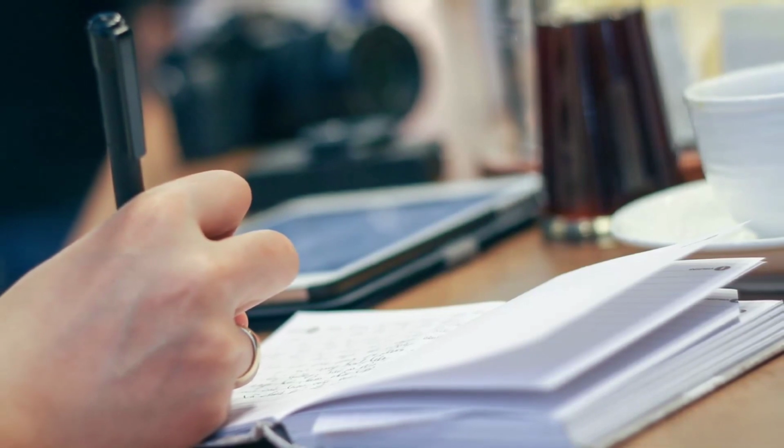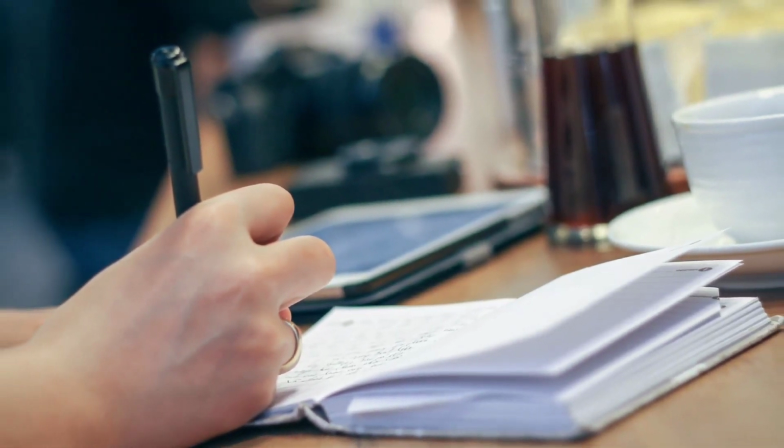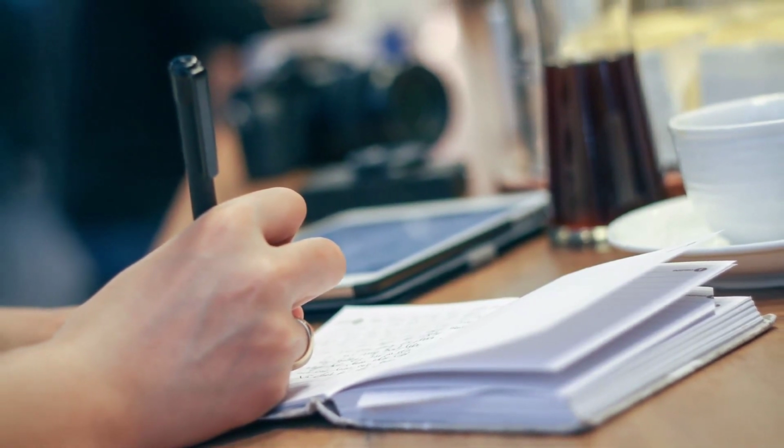Here are the top tips to help you manage your time. Record all your thoughts. Carry a schedule with you and record all of your thoughts, activities, and conversations for a week. This will allow you to understand where you're spending your time.